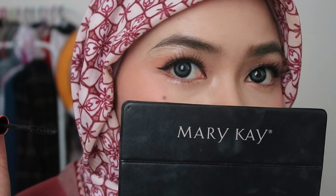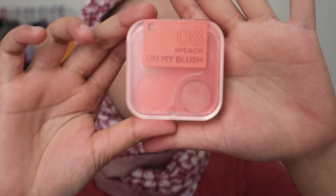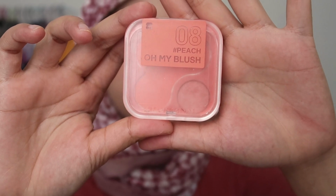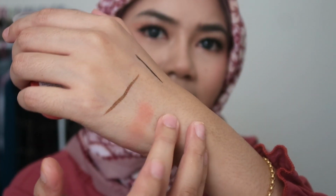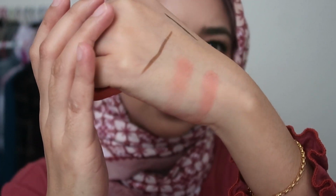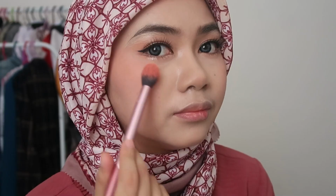Comel do. Nampak tak? Blusher. I'm going to use this blush. This is the 2P original of my blush in peach. Cute tak? I suka ni sebab this is like my favorite blush at the moment. Look at that. Look at that. I love it. And they also come with this shimmer, so you can highlight your face using this. Look at that. Blush your cheek.